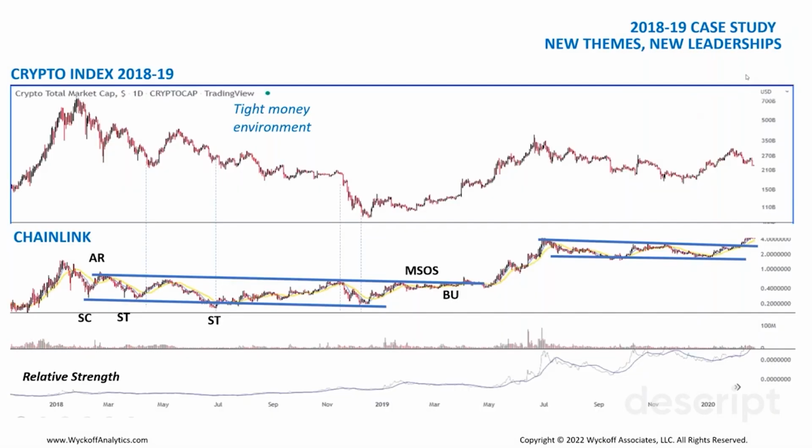What kind of strategy can we use in this environment? We can swing trade in both directions and at the same time look for relative strength and new leadership. Market participants tend to leave the market and do a consolidation and then come back in the late stage of the uptrend. As Wyckoffians, we have an edge in these market conditions.